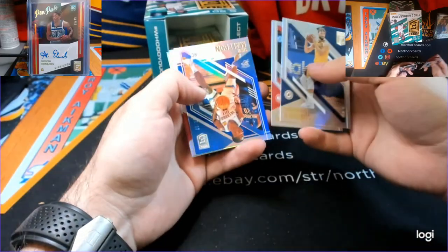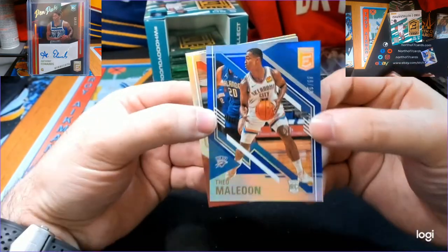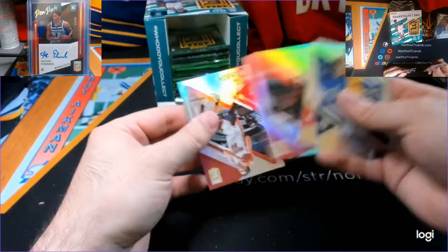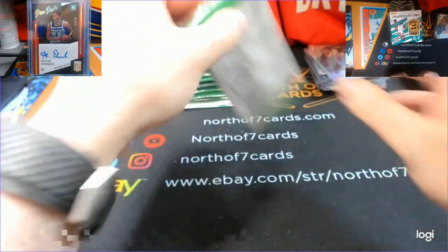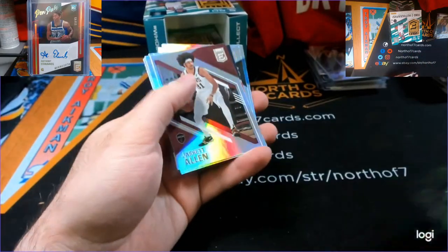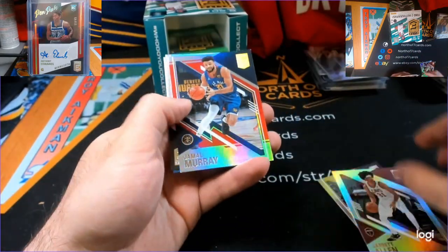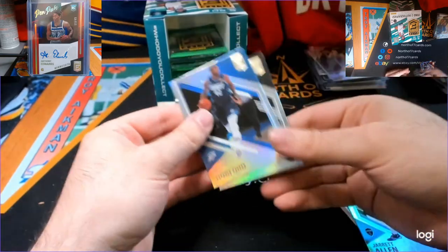Sabonis, Lou Williams. We have Theo Maledon, numbered at 99. I got to put my hands way closer to the camera. Holy smokes. Gary Trent Jr. and Duncan Robinson. Jared Allen, Ja Morant, Jamal Murray, again, and this is the red parallel. We have two of his back-to-back. Blake Griffin and Al Horford.